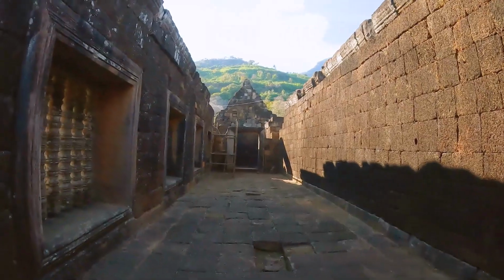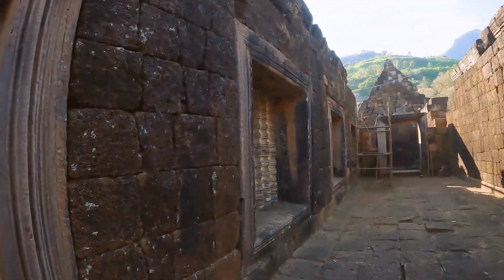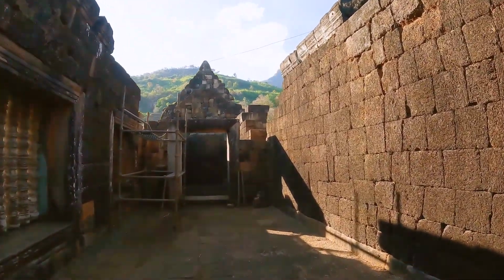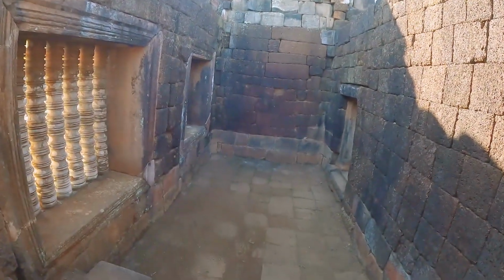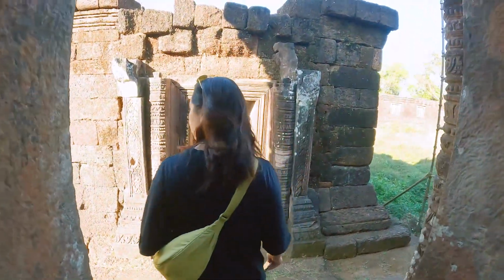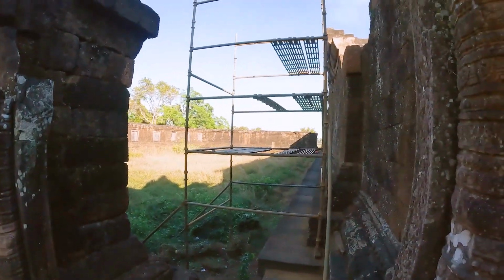Also the surroundings adding to it. It's not necessarily meant to defend and to fight and conquer. It's mainly for religion. You can feel that energy is completely different from the ones we're used to in Europe. It's so beautiful. This is really a dream coming true for me.